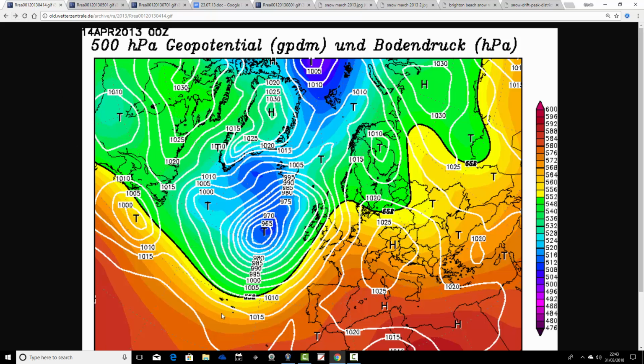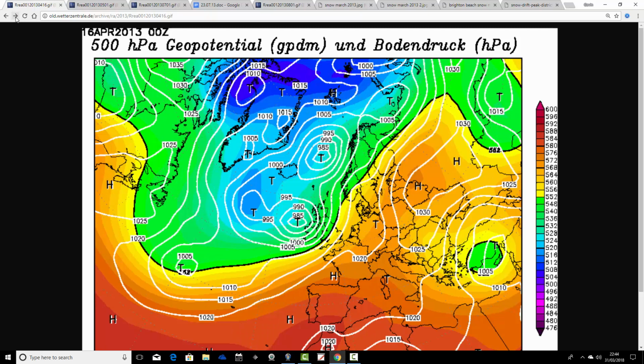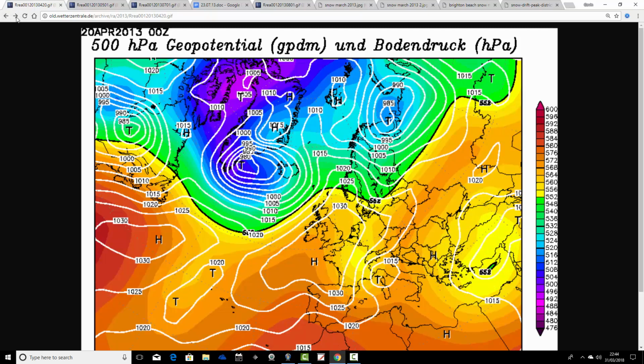Our southwesterly winds, the blessed southwesterlies, have returned, and finally we begin to lift the frost out of the ground, and very rapidly, given the strength of the sun and the mild air mass, start to melt that snow away. We go through to the 16th of April, and we're in a very different weather pattern now. High pressure is relocating to our south and east, with low pressure heading in from the Atlantic, bringing wet and windy weather. That little unsettled spell doesn't last very long.